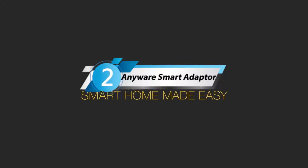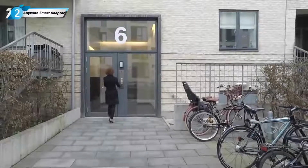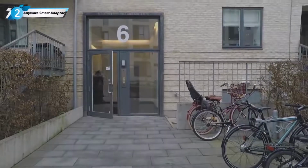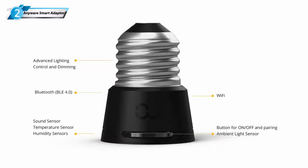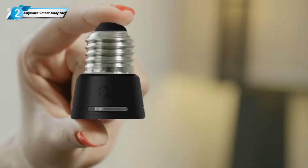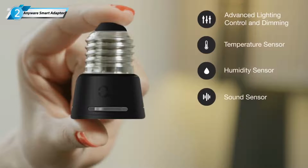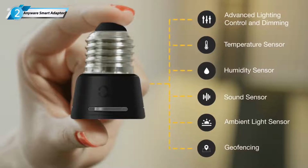Imagine a product that could help bolster your home security, add mood to a movie night, and even help your kids drop off to sleep. That product is the Anywhere Smart Adapter, the world's smartest and smallest lamp socket adapter. A device that enables advanced lighting control and dimming, features temperature, humidity, sound, and ambient light sensors, and can automate your functionality based on geofencing.